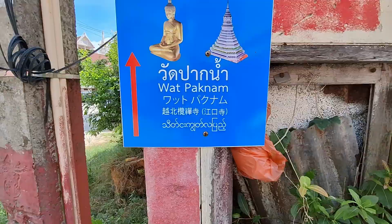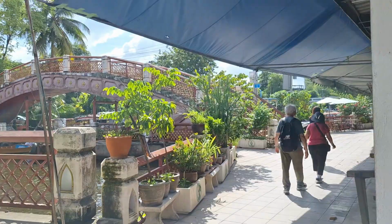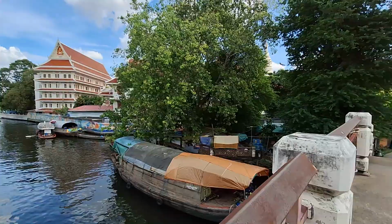When you come to the canal, turn right, there will be a bridge to cross the canal, and you will reach the temple. Paknam means estuary. Phasi Charoen is the name of the canal and district.